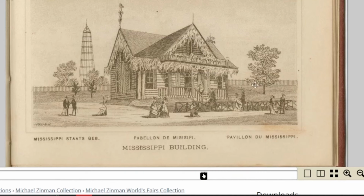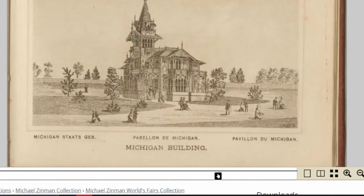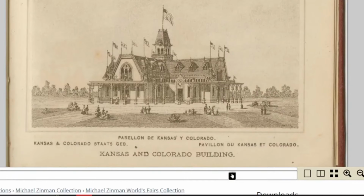That is in the background. But the Mississippi building. Coming to the end now. Non-stop research. It's not even the research that kills it, it's that I have to talk so much. Yeah, so the Kansas and Colorado building here.